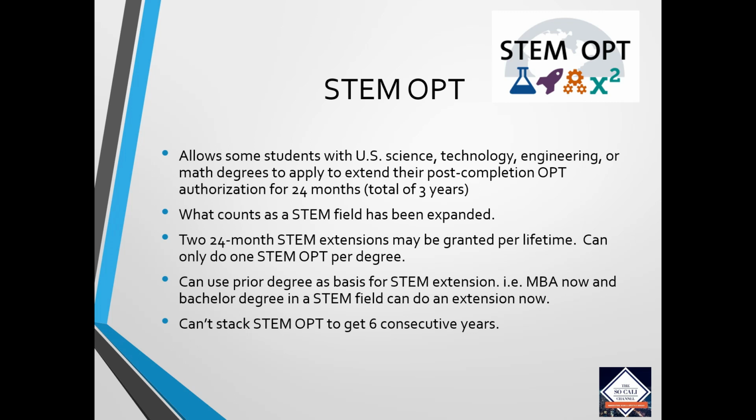And this cannot be accumulated or stacked up to get 6 consecutive years, or extended beyond that, even if a student does multiple higher education degrees or multiple master's degrees. So overall, a STEM extension can be done only once by a student. So this is about STEM OPT.